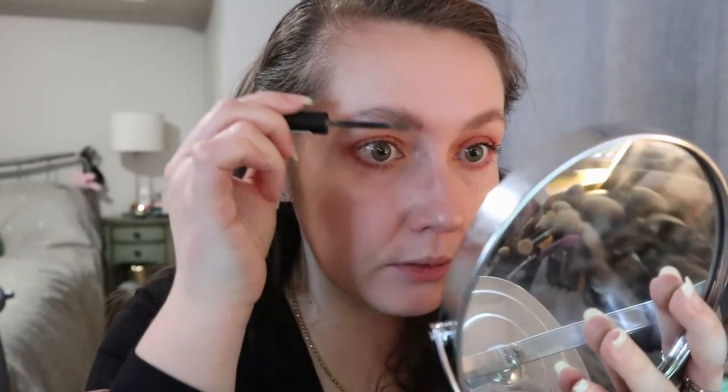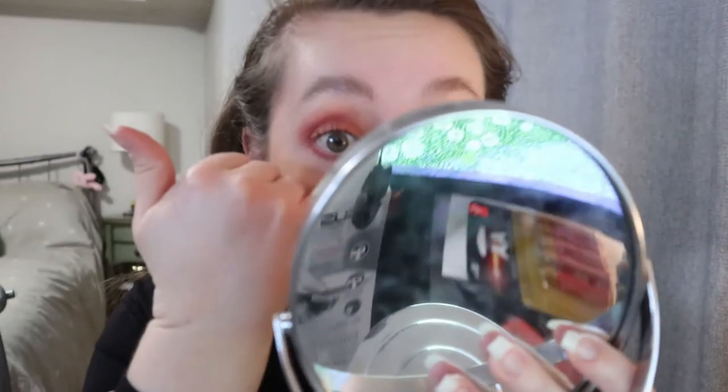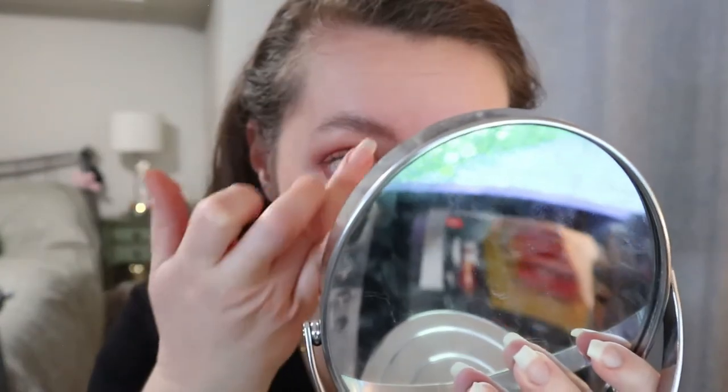I also really liked the It Cosmetics Universal Brow Pencil, but I don't always use pencils, so I'm going to be talking about my most used products, which is going to be a product like this. That's all I do to my brows. I don't like them to look super defined. So I just brush them with fiber gel and they look kind of messy and I don't care about it.